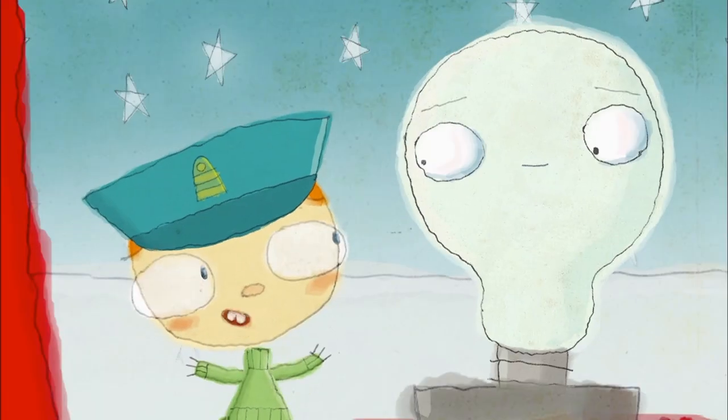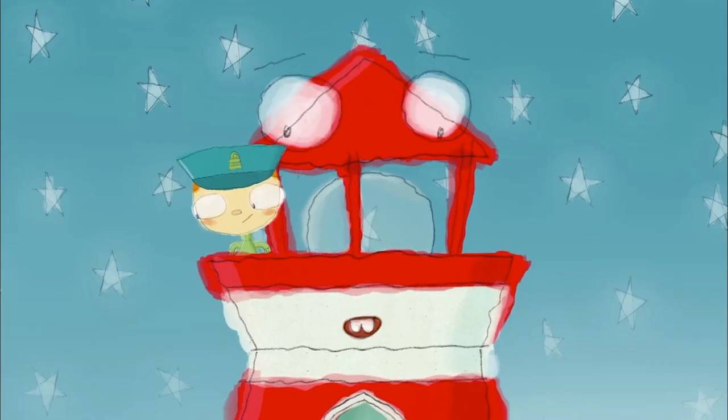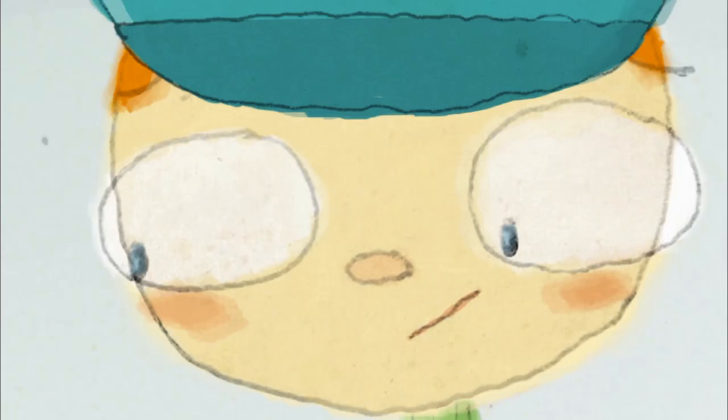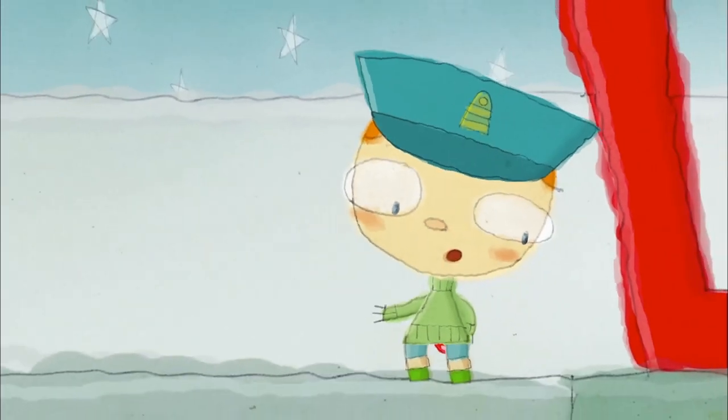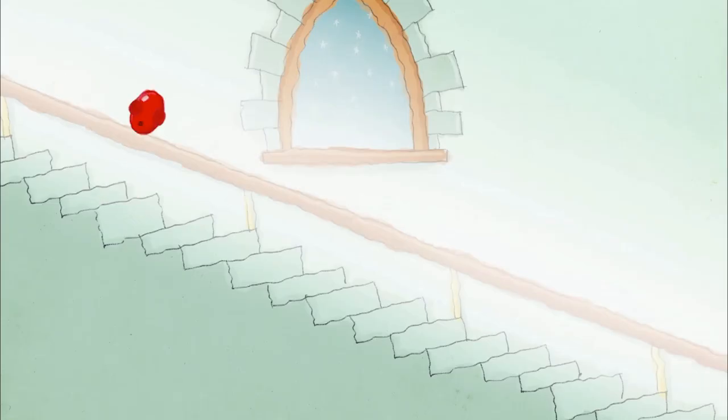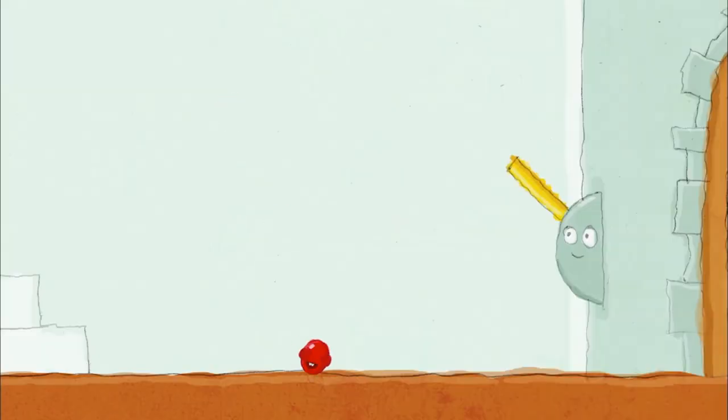Nothing happened, Lighthouse. Oh, Henry, the power needs to be turned back on. The little boat is sure to hit the rocks now. Leave it to me, Lighthouse. Ready, rubber ball? Ready, Henry. Yeah. Ooh, ow, ooh. Boing, boing, boing, boing, boing.